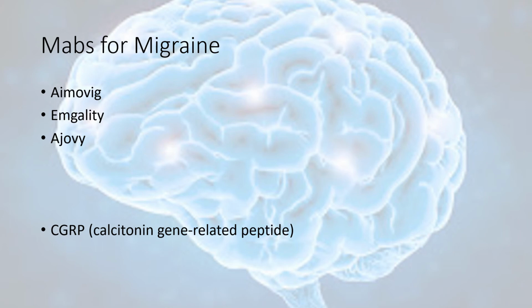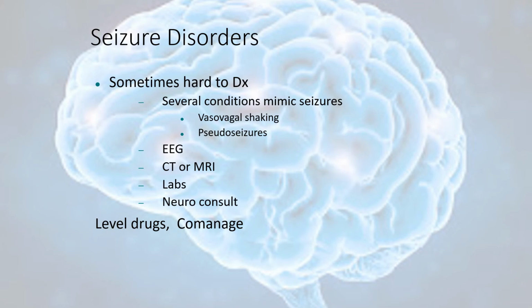Seizure disorders. So you won't see a huge number of people with seizure disorders in primary care, but you'll definitely see some, and you'll see more in the hospital. When you have somebody that has a passing out episode, now passing out by definition is syncope. The problem is that if it's a seizure, it is not syncope, it's a seizure. But those two can present very similarly, that sudden loss of consciousness. Sometimes it's hard to diagnose.